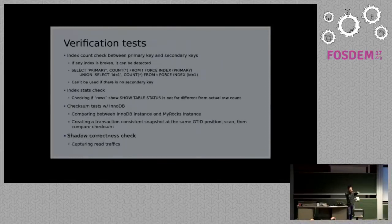If there are mismatches between the primary key and secondary key row counts for the same table, then something is wrong, right? This is a basic check test, and it doesn't need InnoDB. Just running a statement like select count from a four-index primary, union, select count from the secondary key, in the same transaction scope. The row count has to be the same. If the row count is different, then the data is broken, so we have to investigate.